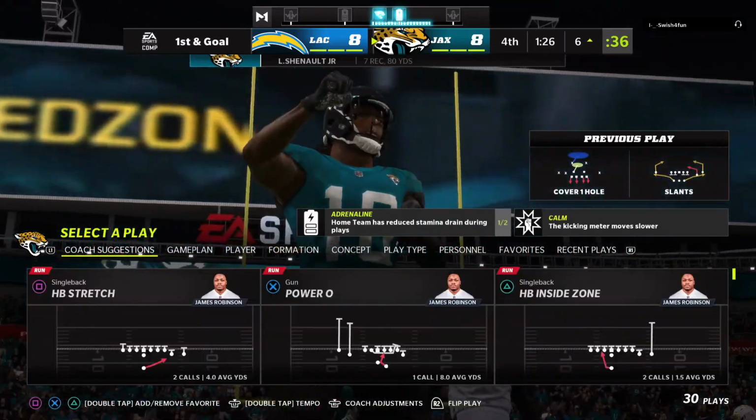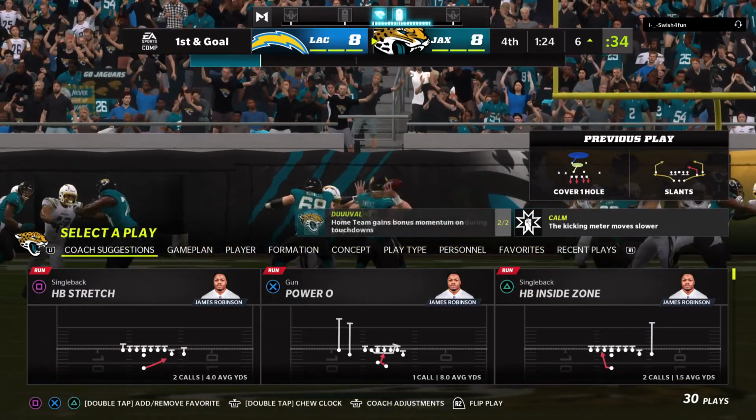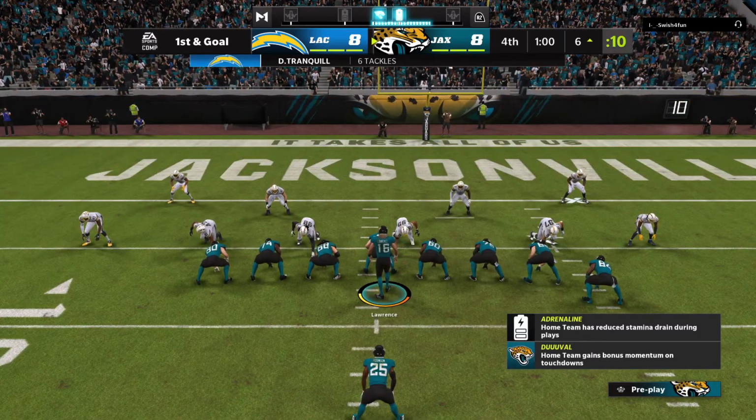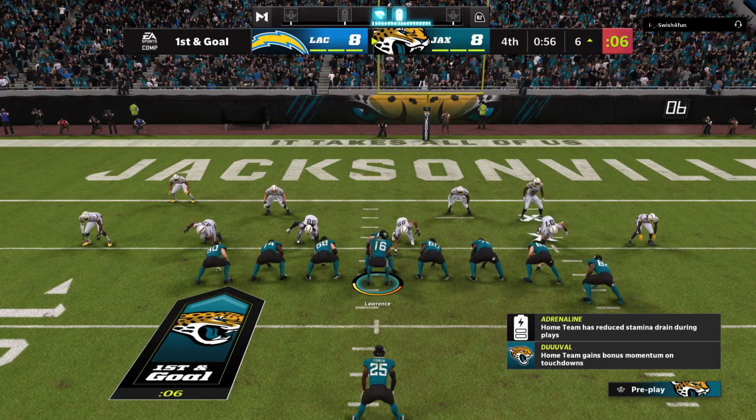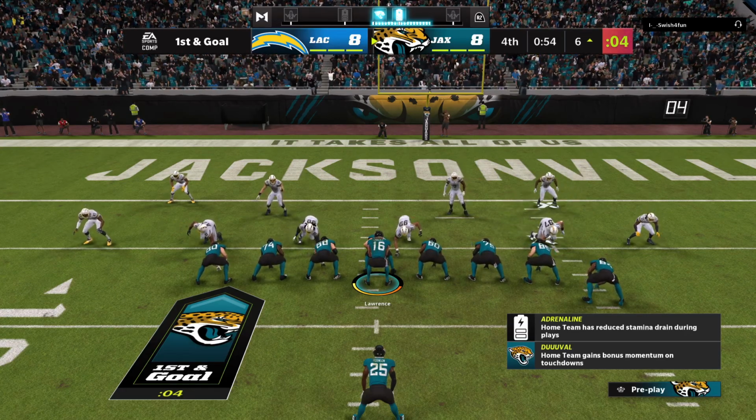Brandon's okay with what they're doing right now. Still able to work the middle of the field, but you know sooner or later they're going to have to stop the clock. A game-winning field goal would be a chip shot from here. Let's see how they play it on 1st and goal.